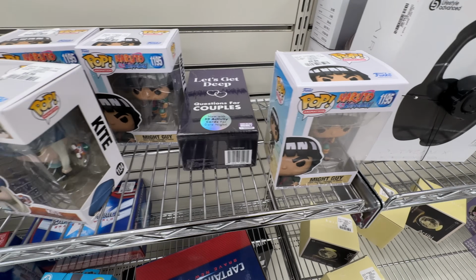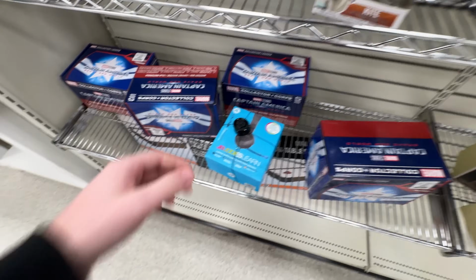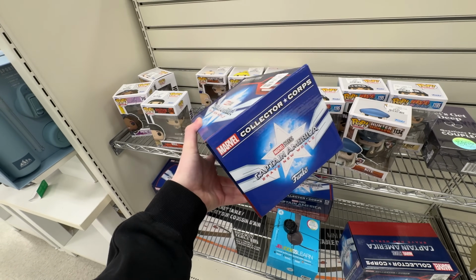But anyways, then going through the regular Pops, there wasn't anything too crazy here. They had some things like Spinneret, which I debated on but didn't grab. But then, right below those, take a look at this. They for some reason added the Captain America Brave New World Collector's Box. I had already ordered one on Amazon, so I didn't end up going for it. I'm actually saving it for when the movie releases, so get excited about that.